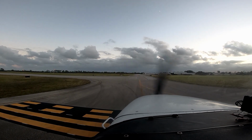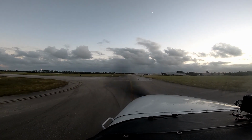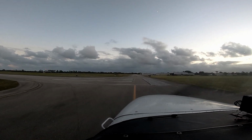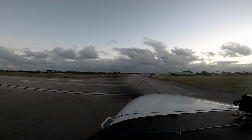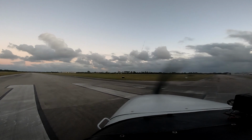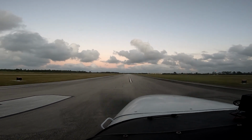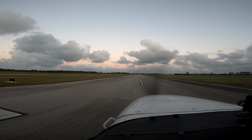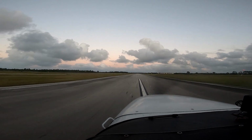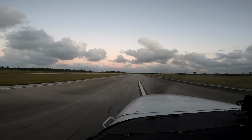Sebastian traffic, Cessna 59 Kilo, departing runway 10 for left closed traffic, staying in the pattern, Sebastian traffic. Ailerons full left into the wind. Engine instruments in the green. Airspeed indicator alive.